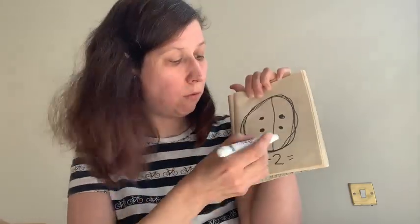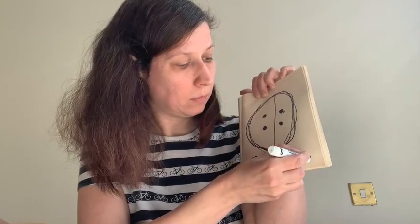1, 2, 3, 4. There you go. When you get good at doubling with objects, you can do some doubling with fingers. So if I say double 2 fingers, you're going to put 2 more and then count them all. 1, 2, 3, 4. Double 3, 3 and 3. 1, 2, 3, 4, 5, 6. Double 5, 5 and 5.